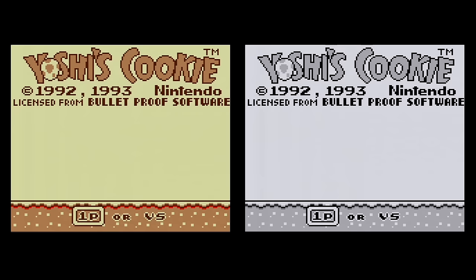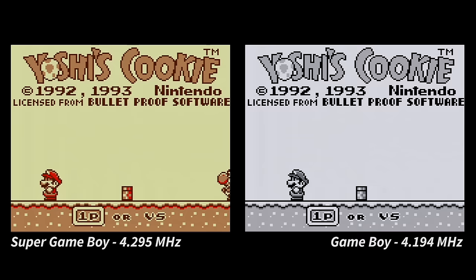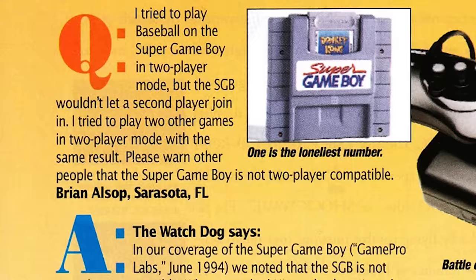A quirk that you may not really notice is the actual speed of the games. The Super Game Boy plays games 2.4% faster than the Game Boy. This is due to the clock speed of the Super Nintendo being slightly higher than the Game Boy. Again, it's not really noticeable unless you pay close attention. One downside is that there's no link cable support.